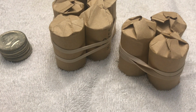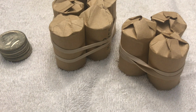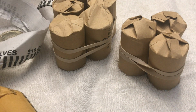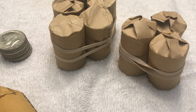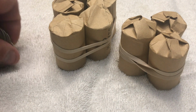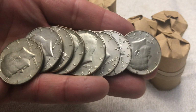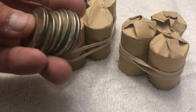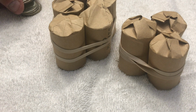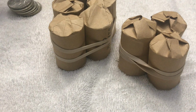Hey, what's up, everybody? We are going to be doing some coin roll hunting looking for silver. Now, I was not going to do this on camera, but I've already opened like 6 rolls. Here's the empty rolls that I opened, and I was finding so many silvers. Now, these are only 40% silvers, these are not 90%ers, but I found all of these 40%ers in just 6 rolls, and these are 1, 2, 3, 4, 5, 6, 7, 8.